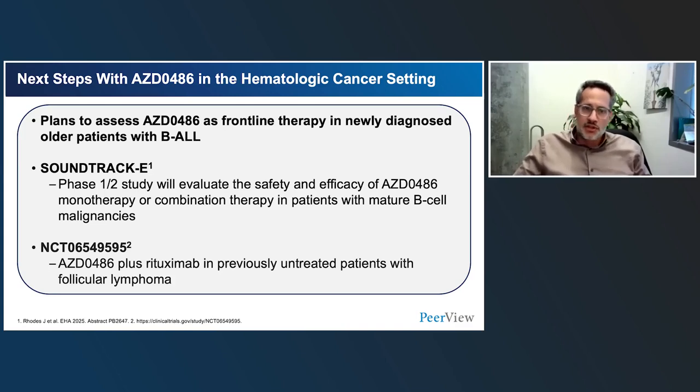So with these encouraging results, it's the same story as blinatumomab: we see that the drug is effective in the relapsed refractory setting. So the interest is to try to move it earlier in the treatment paradigm, especially for patients who don't handle chemotherapy well. What's unique about the AZD is the way we infuse it. Rather than continuous infusion, it's an every other week infusion, so it's more accessible and easy to give.